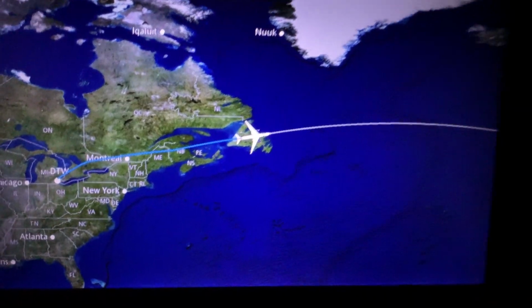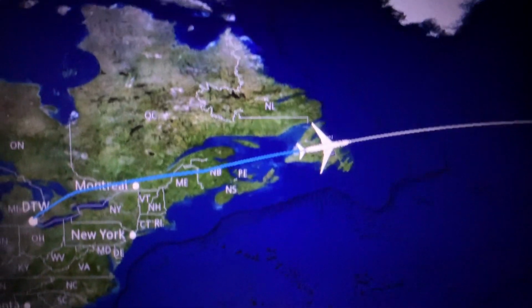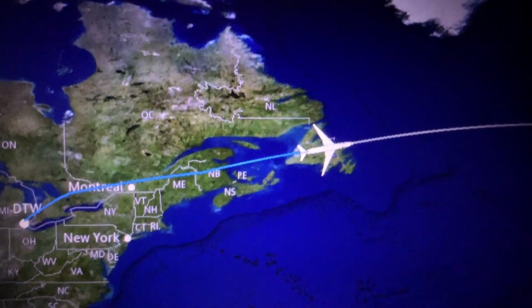So after the meal service and everything is cleaned up and put away, the cabin lights go off, and that's your cue that it's time to sleep. So let's take a quick look at the flight tracker and see where we're at in the course of this journey. And you can see we're just leaving Newfoundland, about to head out over the Atlantic, so it's time to put that seat into the lay flat position and get some sleep.